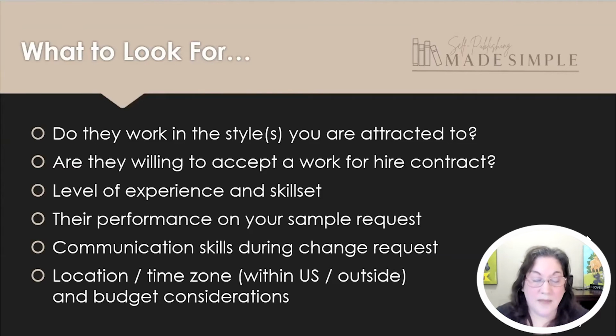I also recommend that they are willing to accept a work for hire contract. I know that you can move forward with a regular contract, pay royalties, partner with an illustrator. There's a lot of things you can do. I like to keep it simple, and I like to make sure that the author is protected. So my recommendation whenever I start with a new illustrator, that's one of my first questions: are you willing to accept a work for hire contract?